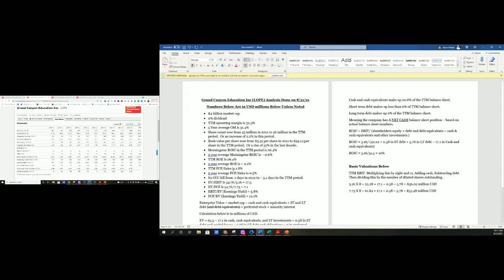Okay, I noted this in the last video, the huge increase in their book value per share was a sign, a gigantic sign, that the company's intrinsic underlying value of its shares is going up drastically. This number is up 931% in the last decade.